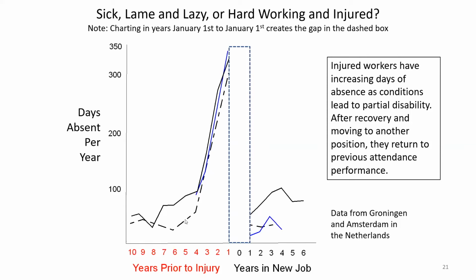And so this Dutch study looked at how they do in terms of absences, and zero in the middle of this graph on the bottom axis is the date where they go out on disability.